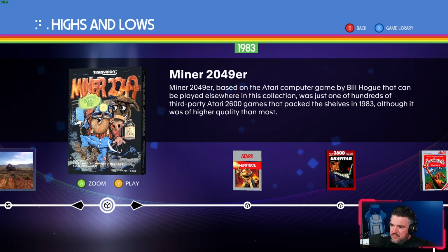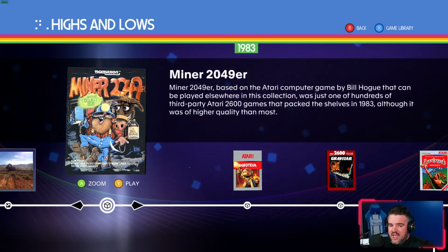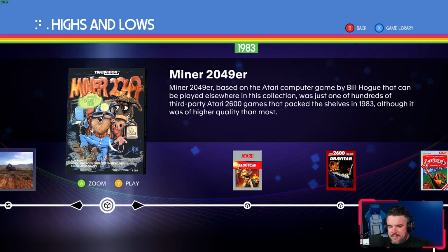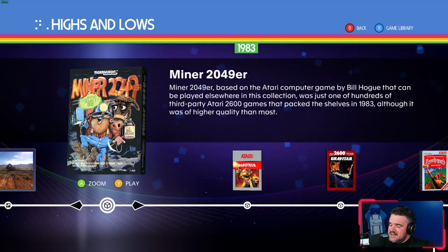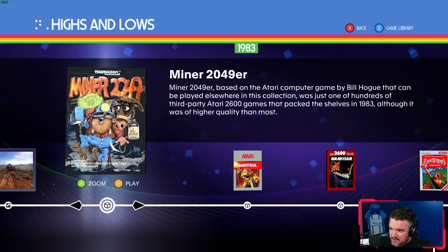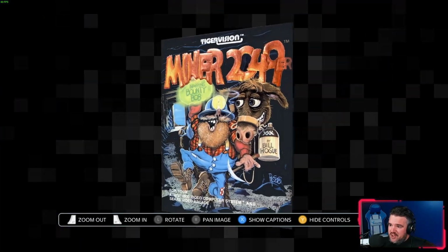Now, everything in here for the most part is Atari first party, i.e. games that were made by Atari. There was an amazing number of games on their platforms by companies like Activision, iMagic, games like that. You're not going to see any of those because they were not made by Atari, and they would have had to license that. The one exception is the Miner 2049er series.